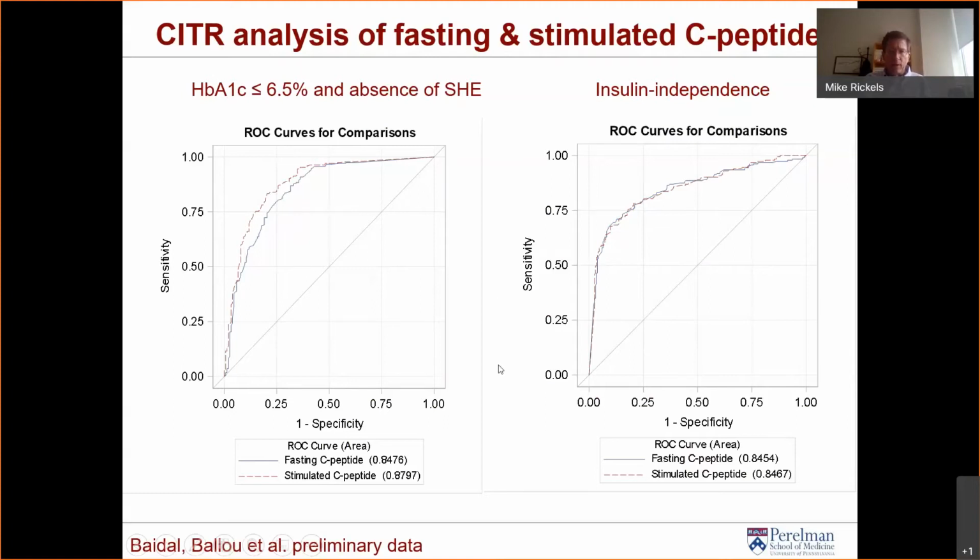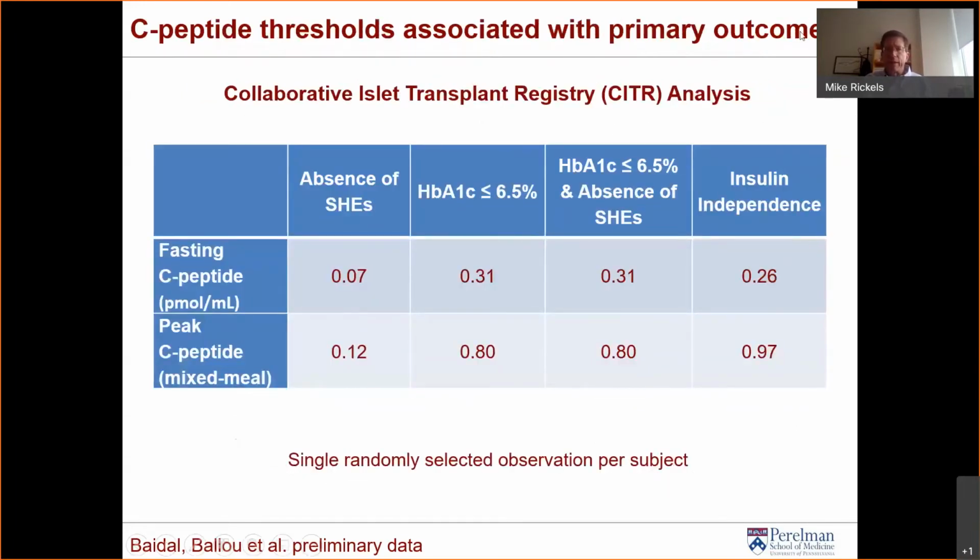From this receiver operator curve analysis, Youden's index was calculated that optimizes sensitivity and specificity to form a threshold associated with primary outcomes. And as was shown with the smaller series presented earlier, low levels of fasting or stimulated C-peptide were already associated with absence of severe hypoglycemic events, with greater amounts of fasting and stimulated C-peptide being required to achieve near normal glycemic control, all of which was associated with the absence of severe hypoglycemic events. And then the greatest amount of stimulated C-peptide was required to achieve insulin independence, again approaching that threshold of near 1 picomole per milliliter.